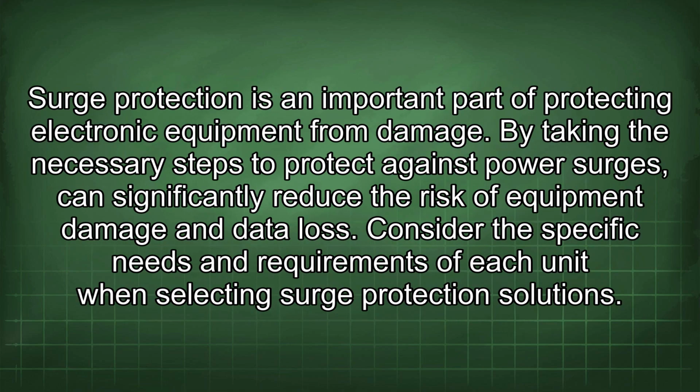Surge protection is an important part of protecting electronic equipment from damage. Taking the necessary steps to protect against power surges can significantly reduce the risk of equipment damage and data loss. Consider the specific needs and requirements of each unit when selecting surge protection solutions.